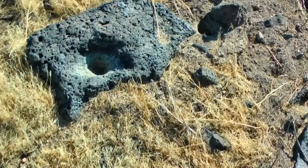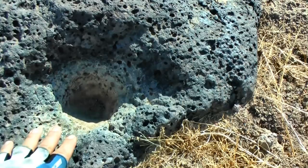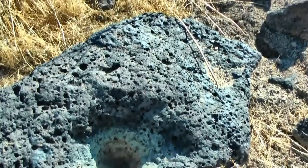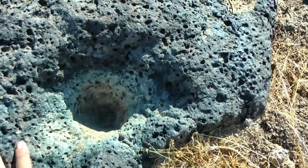Now, mortars were used for bigger seed products. For example, in California, the mortar was used to process the acorn. Well, here in a desert-like environment, the seeds that are available, the grassland seeds, are fairly small, so a grinding slick is what you would use. So you don't find these too often in what I'll call a high desert environment.